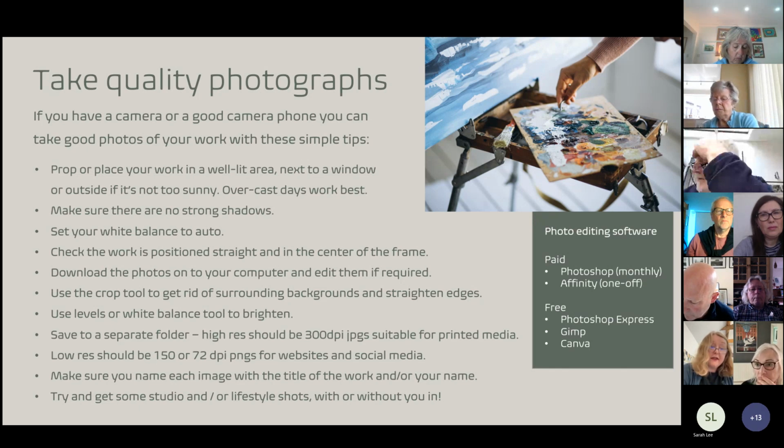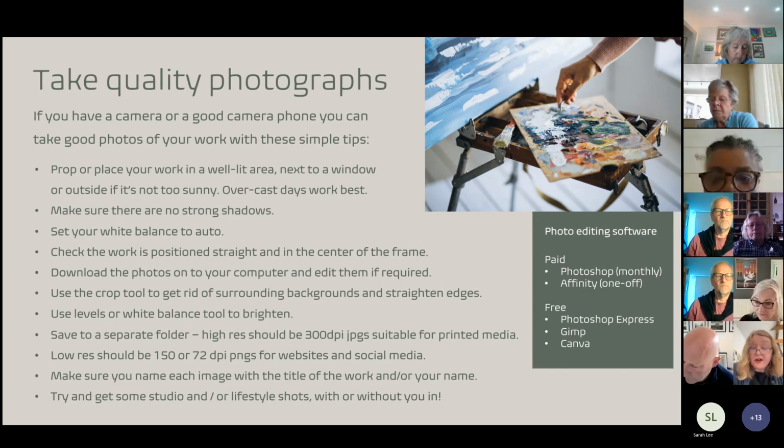But obviously, if you've got a decent camera that you own yourself, or iPhones, smartphones are really good these days. They're much better than they used to be. So there's lots you can do to save yourself money to get a good quality photograph.